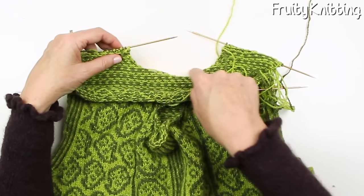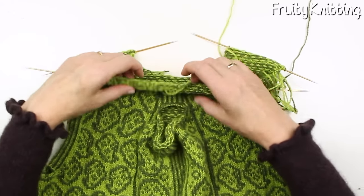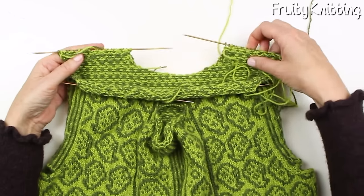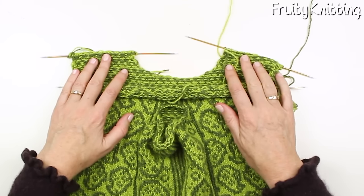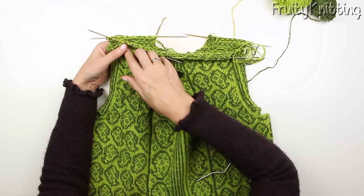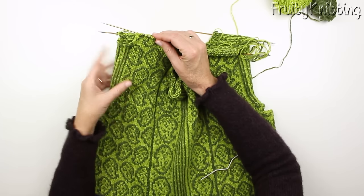I cast off my center back stitches and also my armhole steeking stitches at the same time. So that separated the front and the back completely. And I worked just the last few rows on the back shoulders and the front shoulders separately. So just knitting and purling back and forth. So I did this mainly because I needed to do three extra rows on my front than I did on my back. And that's because I used two different needle sizes to knit this body.